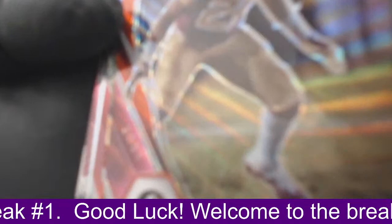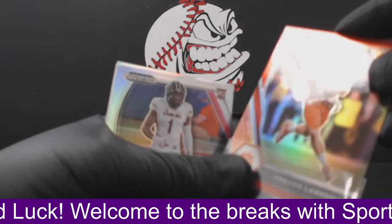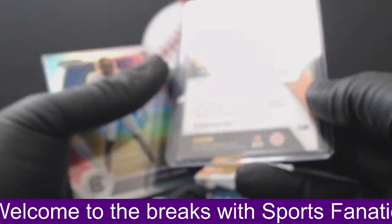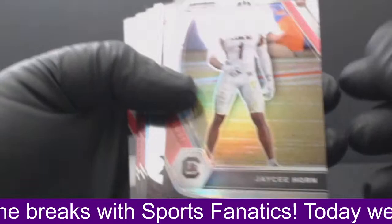Sante Samuel Jr. red, not numbered. Ooh, look at this. Trevor Lawrence, red Prizm, rookie. Look at this card. Trevor Lawrence, red rookie to 299. Wow. Trevor Lawrence, red, that's going to the Jags, Tom D. Nice Trevor Lawrence, Tom. Red number to 299. Michael Carter. Cam Akers. Miles Garrett.